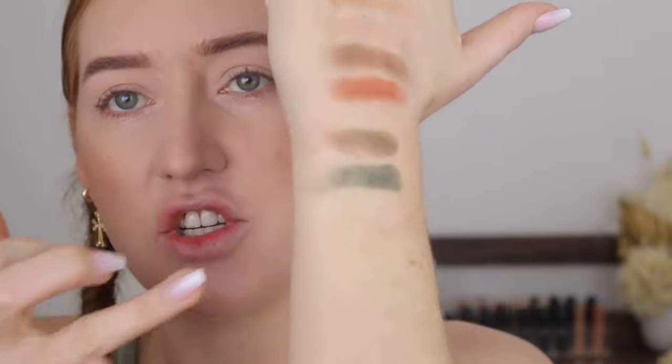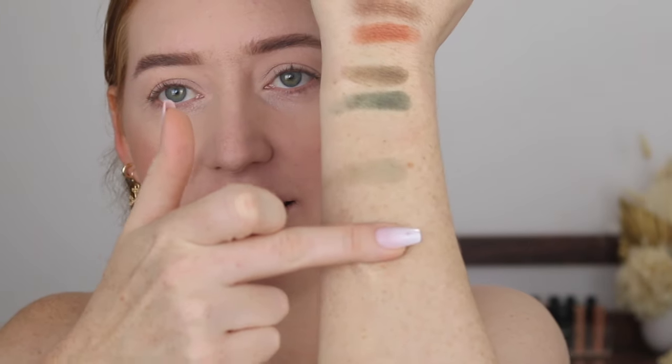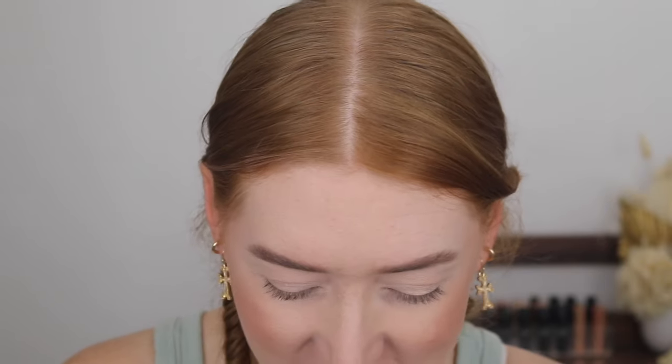This next shade just has a little bit of a sheen to it. It's not a full metallic. All right, this is the shade that I was frothing over. That is beautiful. I know these are the most annoying swatches ever, but as if that's an Essence eyeshadow. I think I might dip into both palettes.